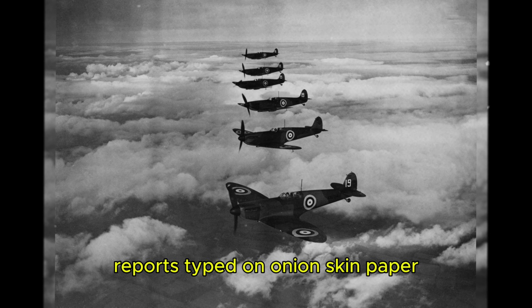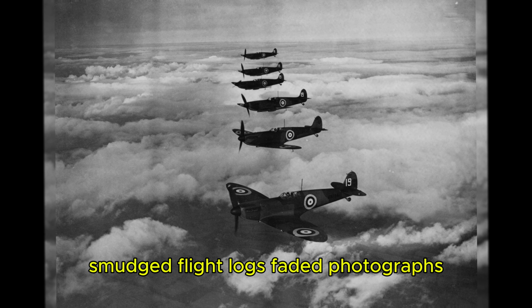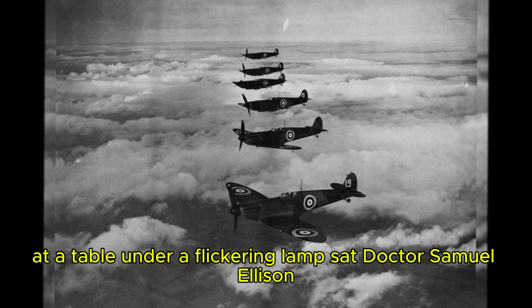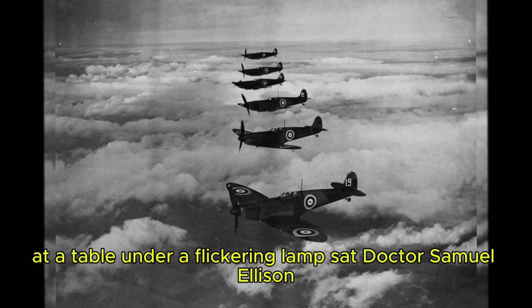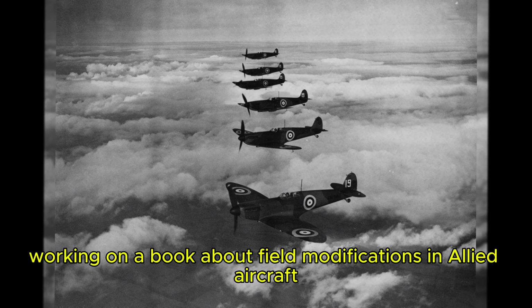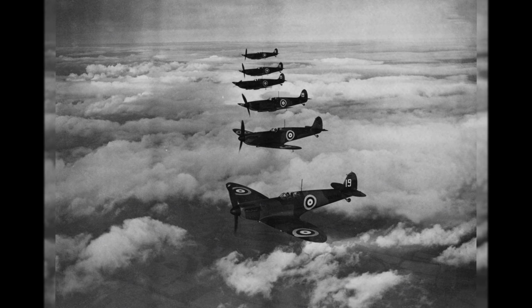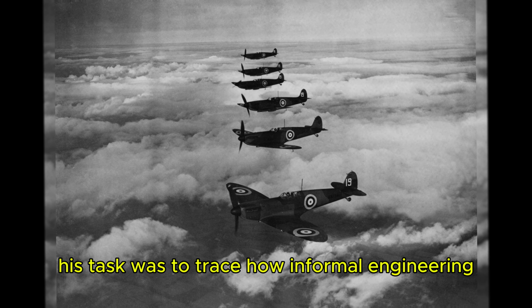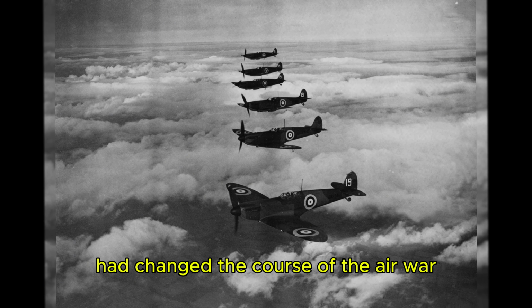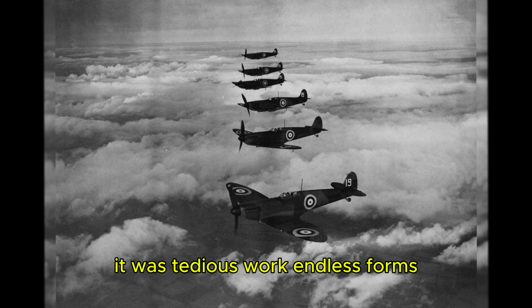Reports typed on onion skin paper, smudged flight logs, faded photographs. At a table under a flickering lamp sat Dr. Samuel Ellison, a young aviation historian working on a book about field modifications in Allied aircraft. His task was to trace how informal engineering, the improvisations of mechanics and pilots, had changed the course of the air war. It was tedious work.